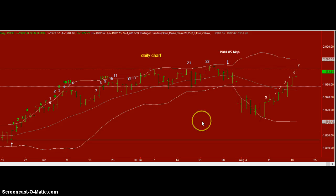This is the daily chart. The mejt target, the failed target, is 1984.86. The TDST line right over here is 1984.85, essentially the same price. You can anticipate strong resistance at and just beyond that price.